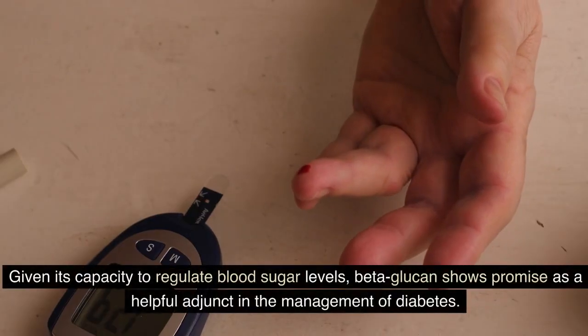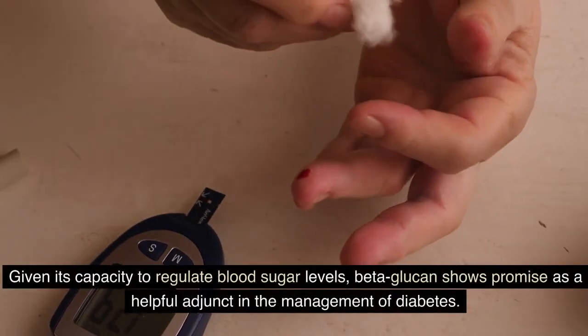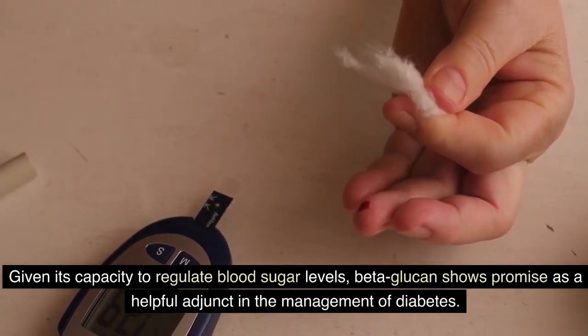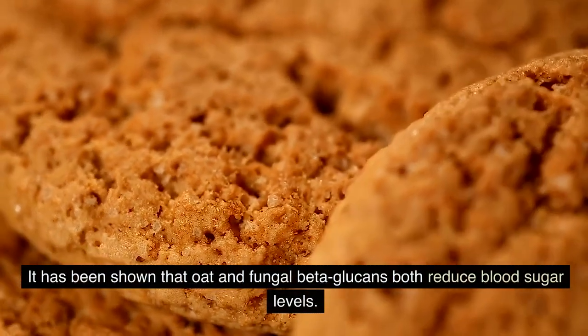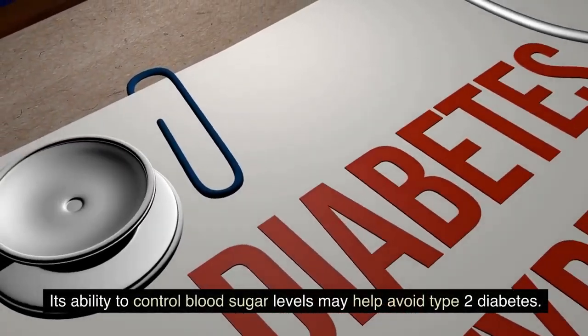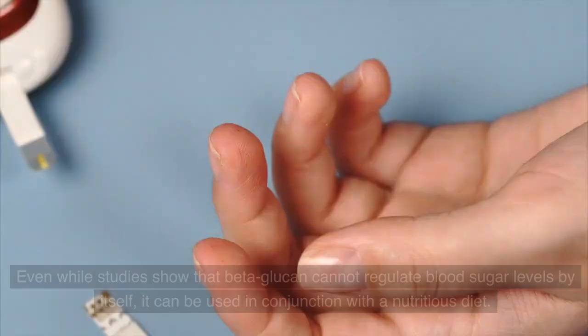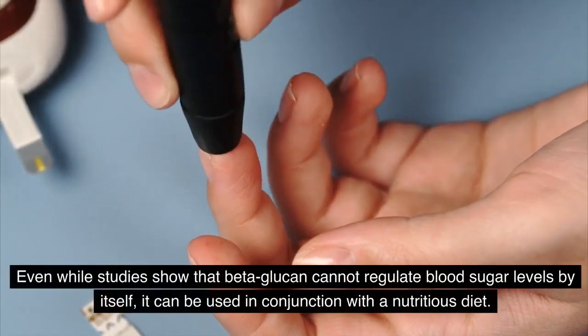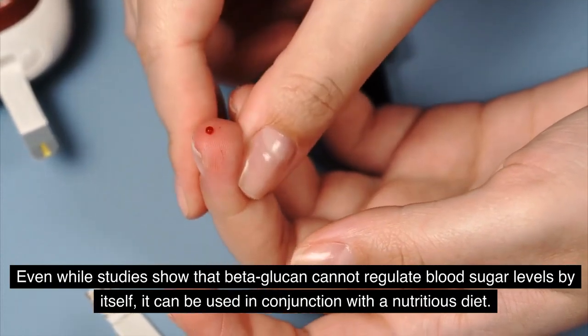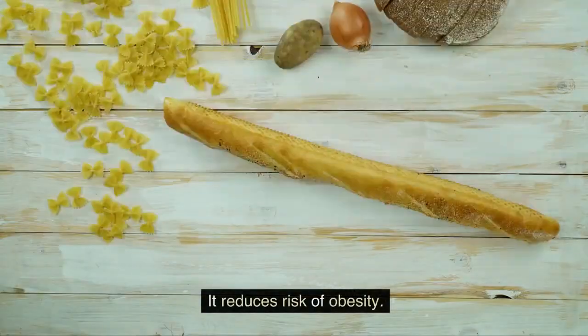It regulates and upholds blood sugar levels. Given its capacity to regulate blood sugar levels, beta-glucan shows promise as a helpful adjunct in the management of diabetes. It has been shown that oat and fungal beta-glucans both reduce blood sugar levels. Its ability to control blood sugar levels may help avoid type 2 diabetes. Even while studies show that beta-glucan cannot regulate blood sugar levels by itself, it can be used in conjunction with a nutritious diet.